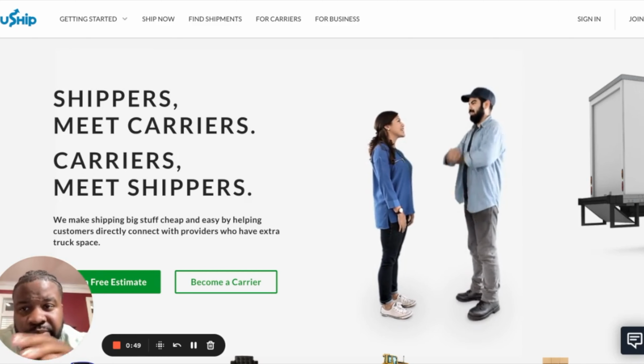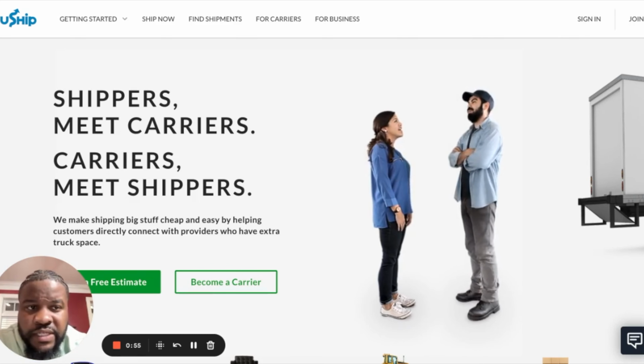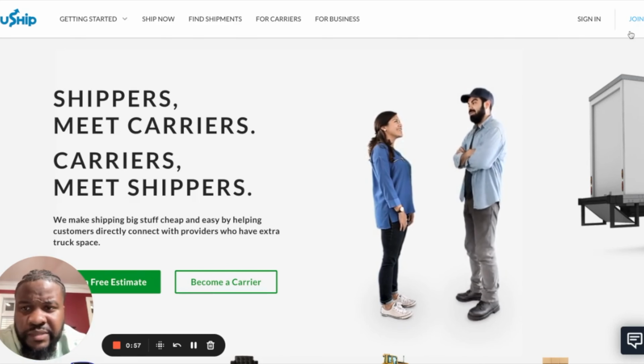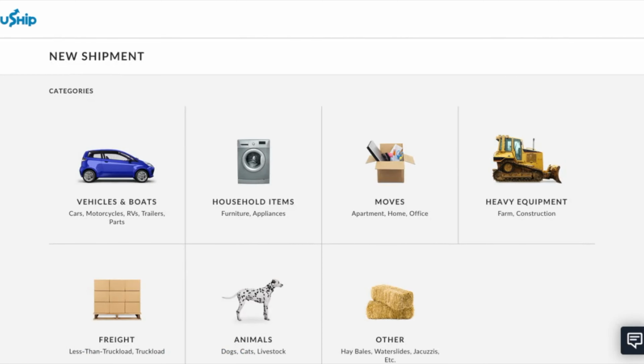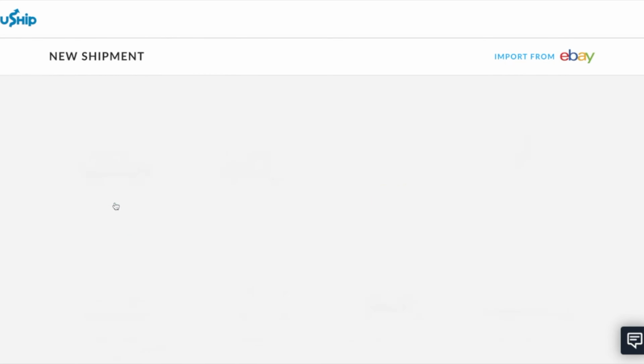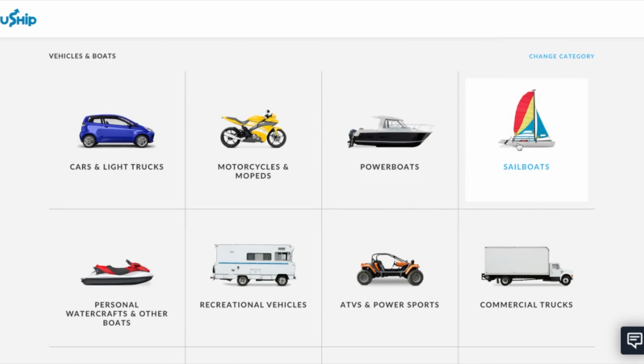So you're simply going to go to uship.com. If you don't have a login already, just click join up here on the far right. And then let me just show you how it goes. You'll hit ship now once you log in. We're going to go to the first category, which is vehicles and boats, because we're transporting a boat. And then we're going to use powerboat. Now, if it's a sailboat, put sailboat. If it's a jet ski, it'll be under personal watercraft. But in this instance, we are transporting a powerboat.